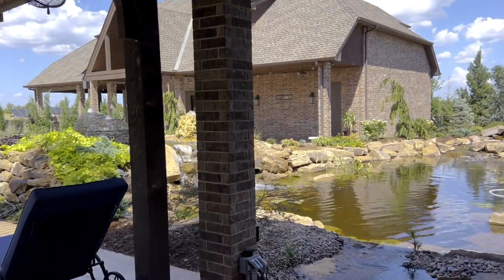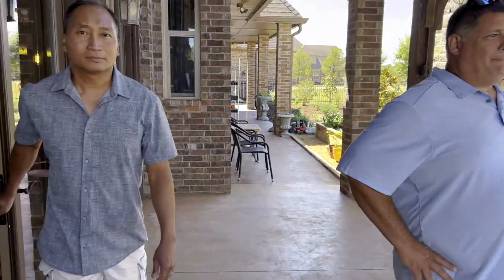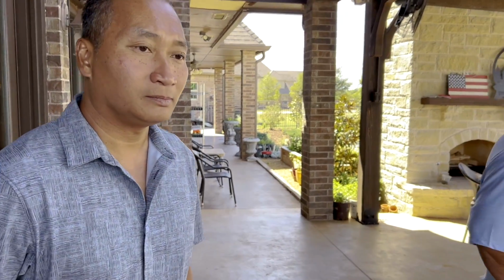Look at this paradise. Holy cow. So this is what Mike built you. So Ed kind of came out to work with you on the design. Yes. And then Mike, our local certified contractor, kind of executed on it then. That's right.